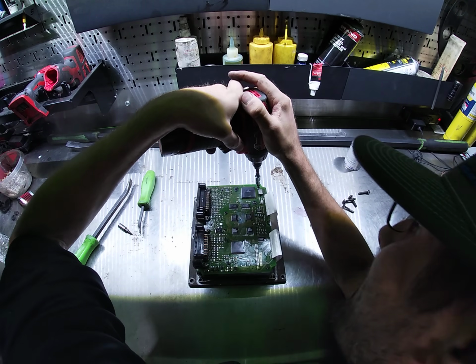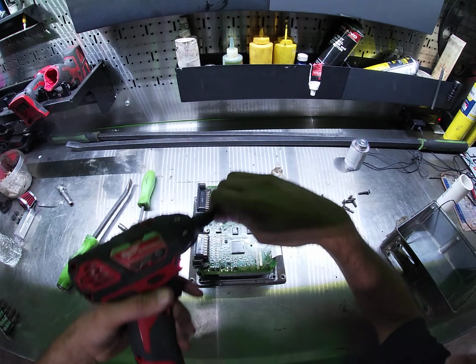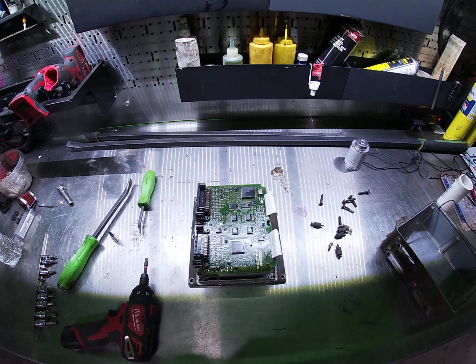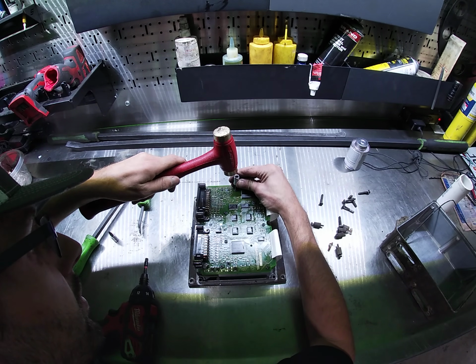Oh, round it out. Oh, there's conformal coating, some sort of, I think conformal is the correct term, not sure. But I bet I could watch more videos on YouTube and find out. Let's see if we can break through that. I think we got a virgin here. This thing has never been apart.